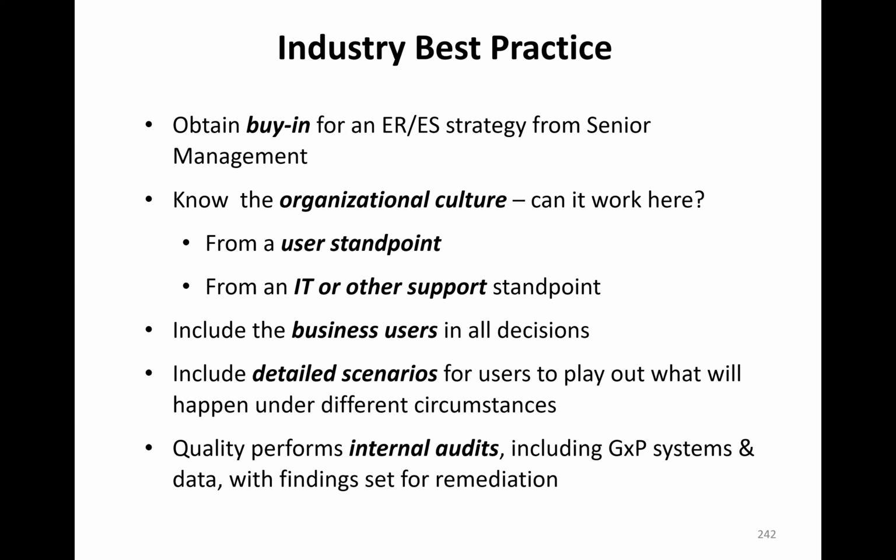You want to get buy-in. This is industry best practice. You want to get buy-in from senior management. Know your organizational culture. Can Part 11 requirements work here? Will people understand the new way of doing business and be able to embrace that? From a user standpoint, from an IT or other support standpoint, can this work in our company?